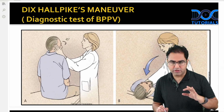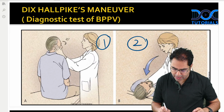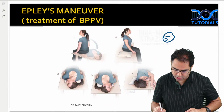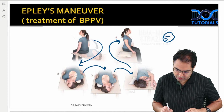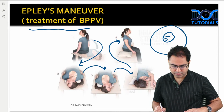What is the name of this maneuver? Dix-Hallpike maneuver has 2 positions: sitting position and lying down position. But Epley's maneuver has 5 positions, from sitting to lying down, to turning the head, to turning the body, and again sitting down. Epley's maneuver is a treatment of BPPV, my dear friends.